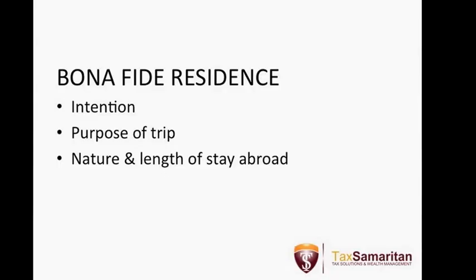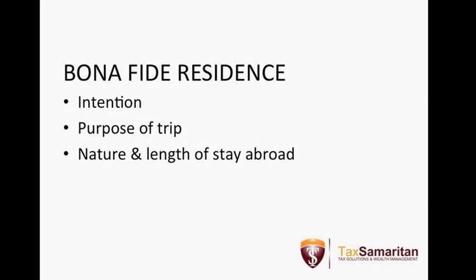The bona fide residence test is determined on an individual basis and is determined on a number of qualitative factors versus quantitative factors that collectively are used to determine qualification under the bona fide residence test. Common facts include your intention, the purpose of your trip, and the nature and length of your stay abroad. Some of the other factors that should be considered by your tax professional in order to make a qualification assessment include the nature of your housing, such as whether you lease or own your housing, or whether you reside in employer-provided housing. For additional information on the requirements that pertain to U.S. resident aliens in regards to bona fide residence test, you'll want to consult Publication 54 or your tax professional.